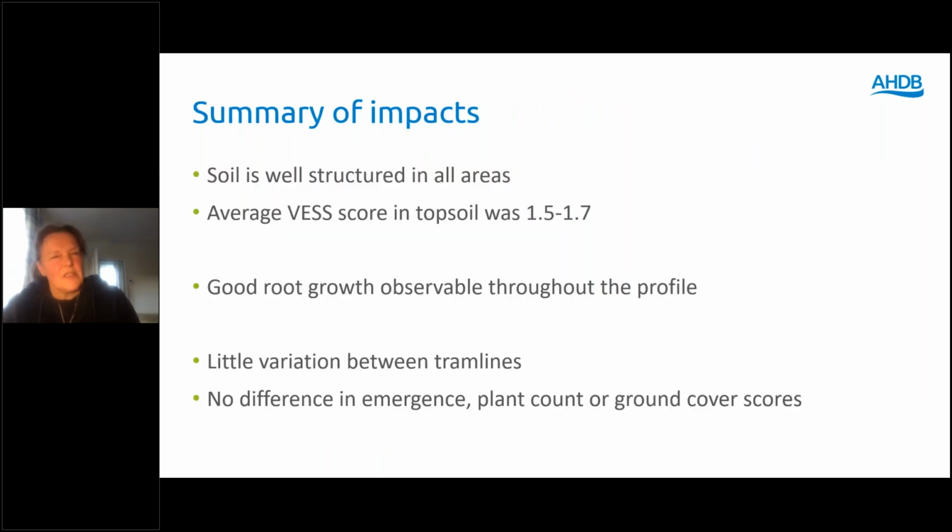So in simple summary, in terms of soil health, we've got very good soils, which give us very good root growth. Consequently, these products that are there to support and develop soil biology are having relatively little impact because the soil biology is already good. And that feeds through to no differences in emergence or plant counts or ground cover scores. The management system across the field as a whole, the integration of cover crops, the drilling approach, and perhaps just the weather we had for establishment, and perhaps David's patience in getting his establishment timing right, were more important than these additional treatments. Next slide, please.